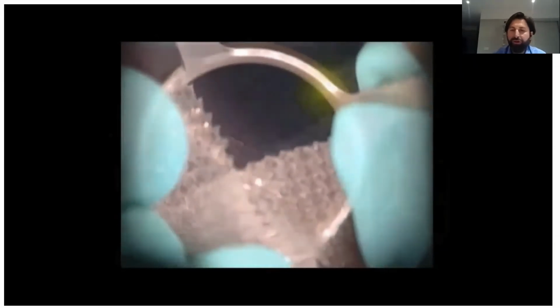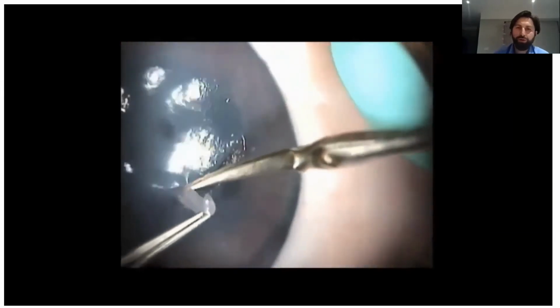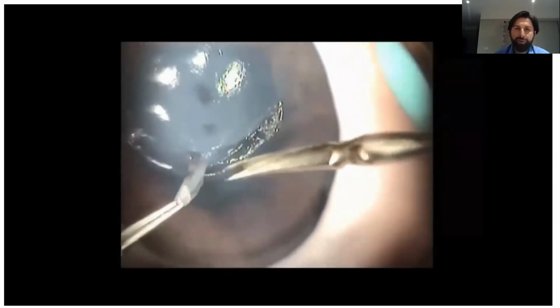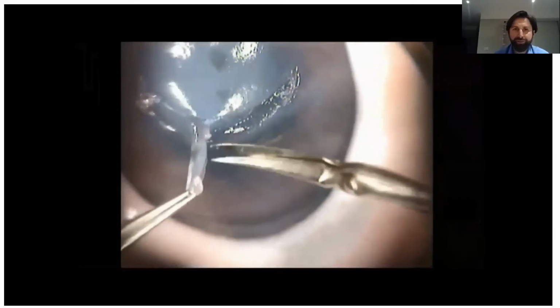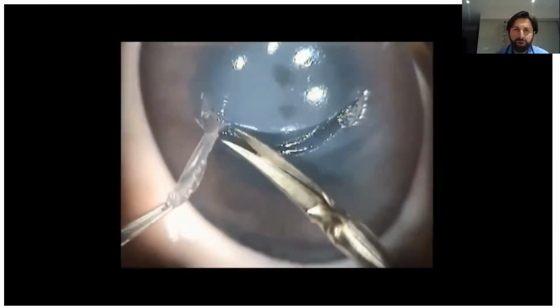And you shield the rest of the cornea by just touching a tape. And you can see the first cut is done. Then the second one. Of course, even more simple option will be to do 2 parallel arcuate keratotomies, and then just remove the wedge.